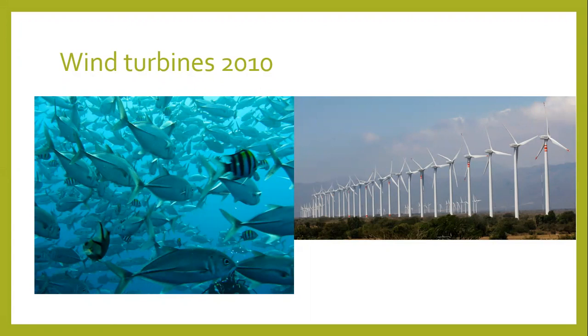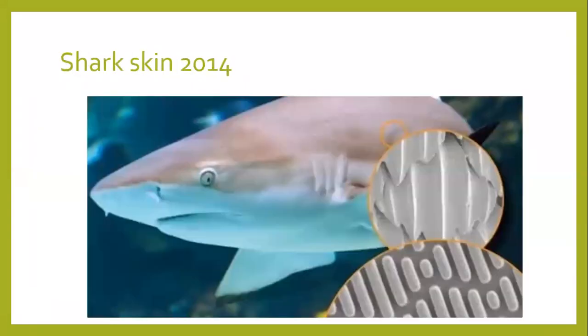This helped to solve this wind turbine flaw, and when they rotated the axis so it pointed vertical, the turbines could be placed much closer together without disrupting the others, increasing efficiency by up to 10% compared to horizontal axis. Now, in 2014, shark skin was mimicked for its rough, segmented texture.